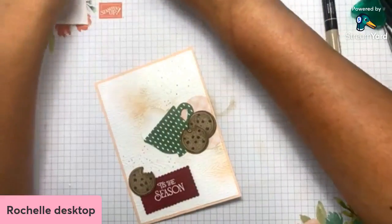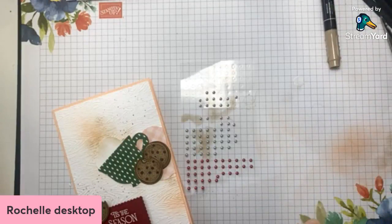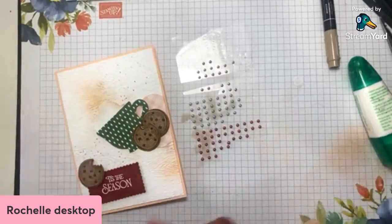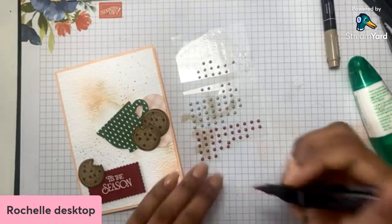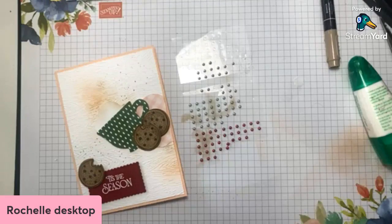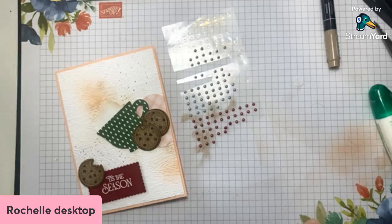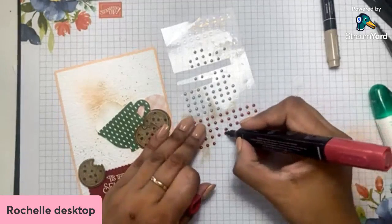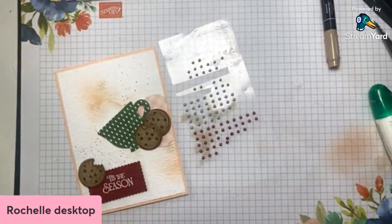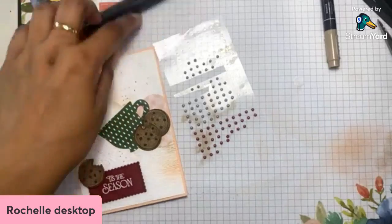I've got these festive pearls. Now the festive pearls get 4 colors. Red, full party, silver and gold, but that could pass off as any of the blues. But I wanted this a bit deeper, so I'm going to color 3 of them in cherry cobbler to make it a deeper color. Just give it a few seconds, and then I'll go over it again. It just gives you a bit more of a blend with the card, which has the cherry cobbler there.